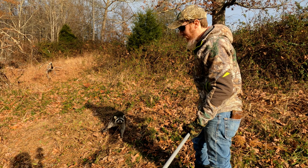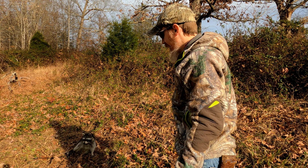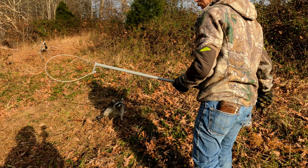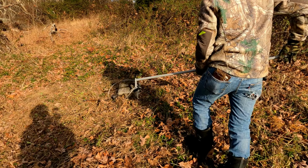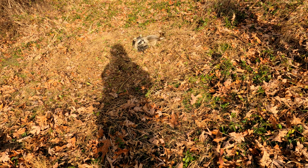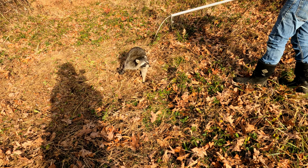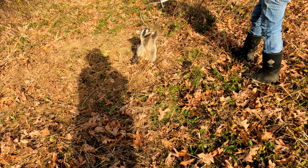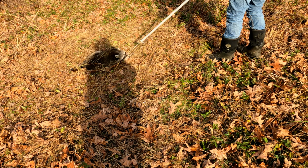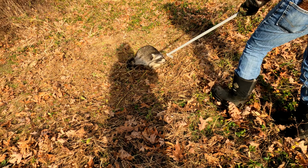Alright, I changed my mind on the coon. He ain't that big. He's decent size. But I think I'm gonna go ahead and release him and let him grow some more. So, and I wanna try my new catch pole. Missed him that time. And you're not happy about that. Oh wow. Don't worry, in your mouth.